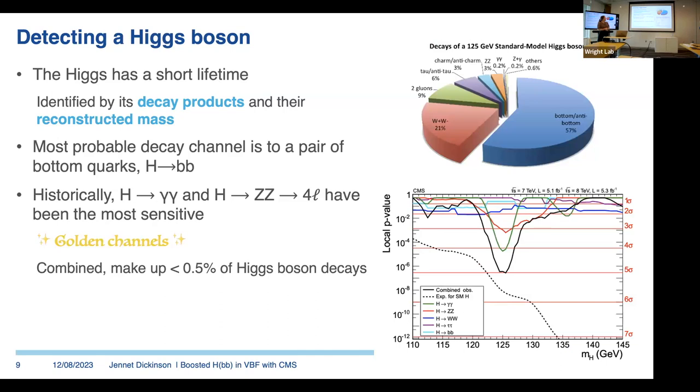Okay, so I talked a little bit about how to make a Higgs boson. Now we have to talk about how to detect it. So the Higgs boson has a very short lifetime. So in our detector, we identify it by its decay products and their reconstructed mass. And the most probable decay channel for a Higgs boson is through a pair of bottom quarks. So you can see a pie chart over here that's showing you the different ways that this model Higgs boson can decay. And more than half of the pie, this blue part over here, is the Higgs decay to a bottom antibottom quark pair. You can see that this red piece, the next one, is Higgs to WW.